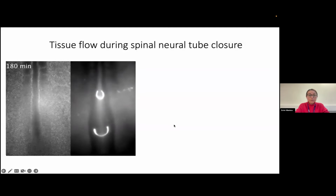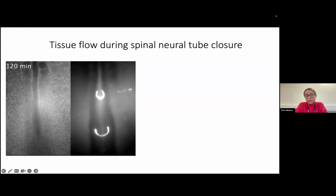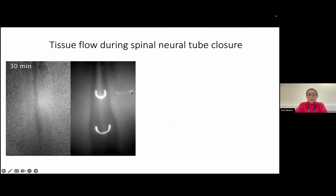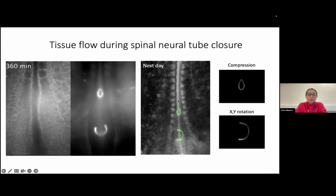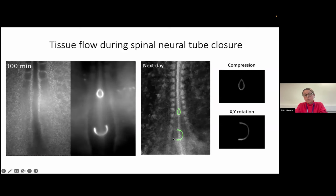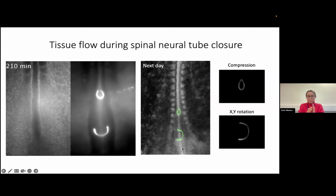And one more example of this, here you can see 2 half cylinders that are printed along different levels of the axis. And we can actually visualize 2 different behaviors. In the more anterior parts, the next day we see compression of the cylinder, whereas in the more posterior part, we see rotation of the cylinder in the XY dimension.